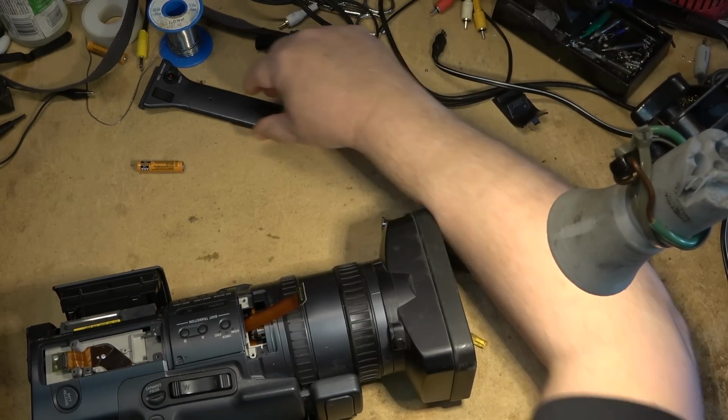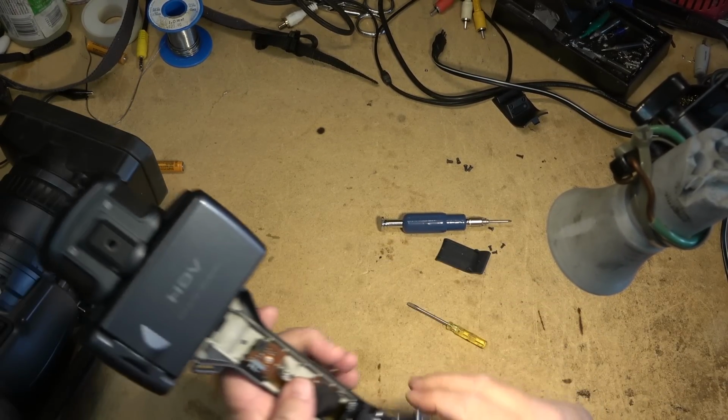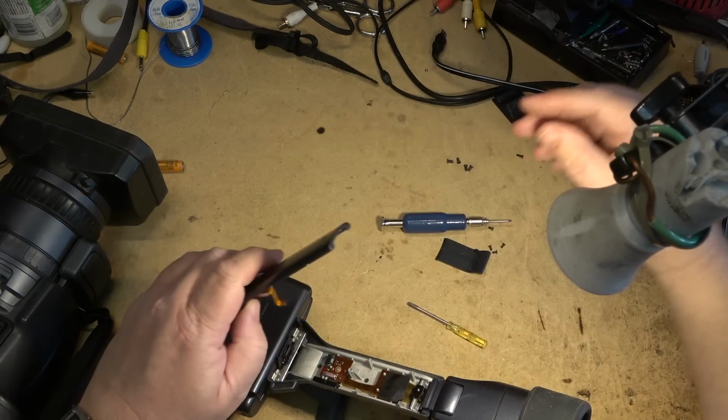Man, a lot of work to take this thing apart. Let me just put this one back on since I don't need this piece off at this point. So let me just reattach this one and put the screws back in for it.